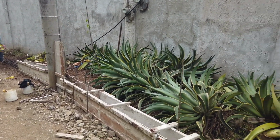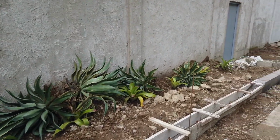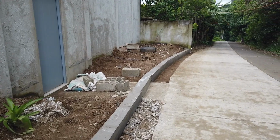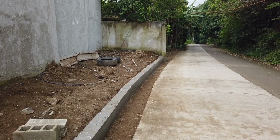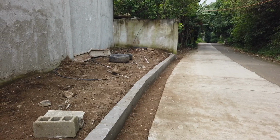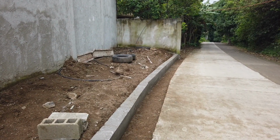So we will be pouring this one additional to here, and this is what I mean about digging a ditch on the side, so the water, when it starts rolling down, will not go on the road and make the road messy. It will go on this 2-inch deep ditch on the side of the road.